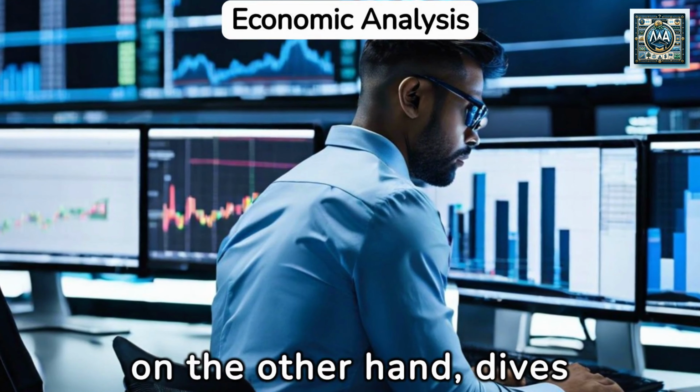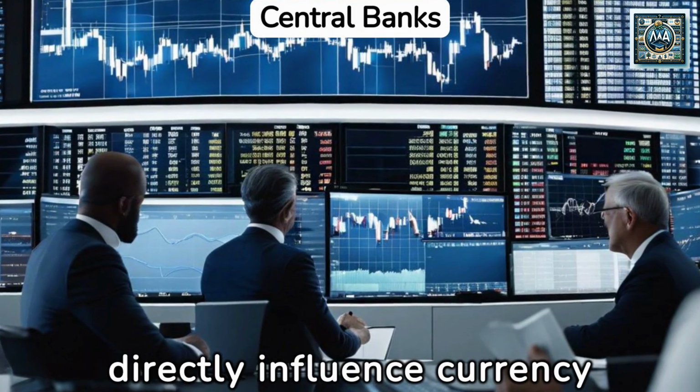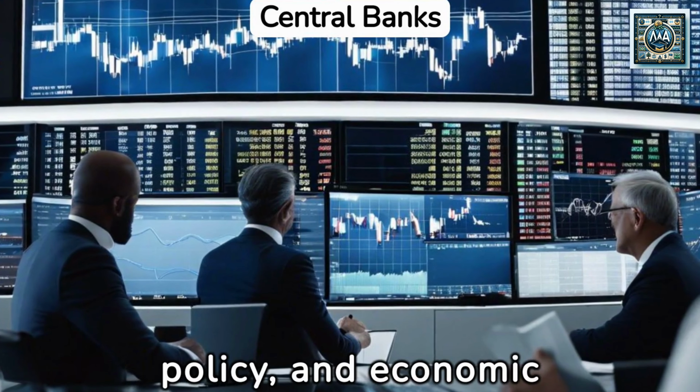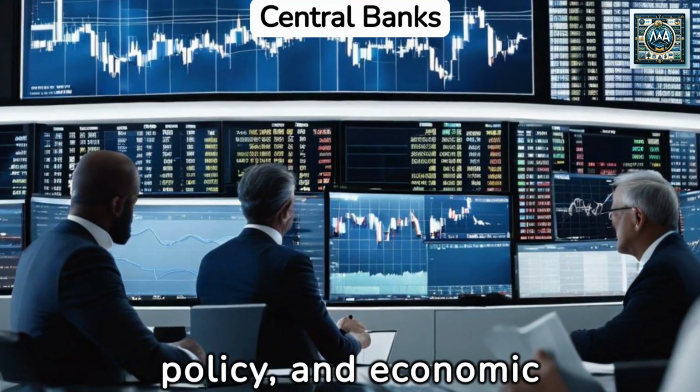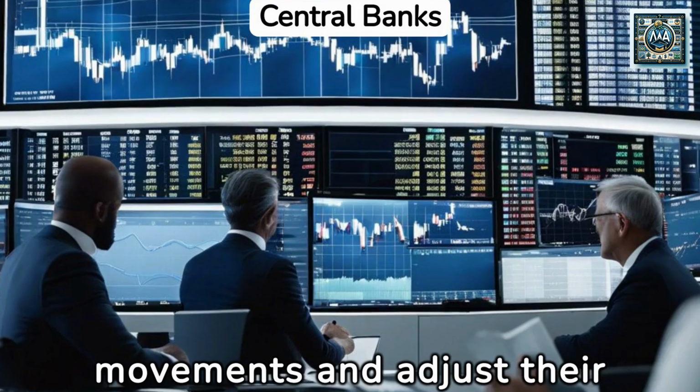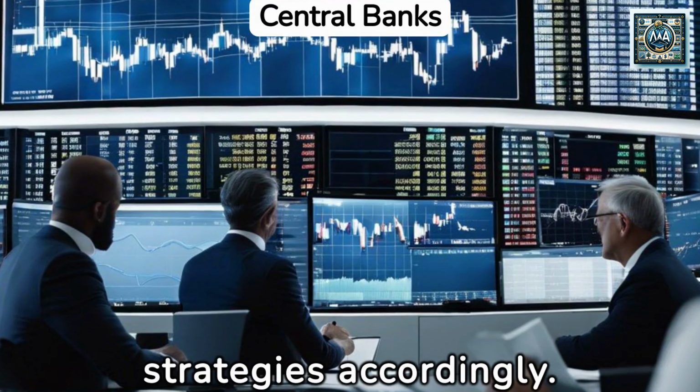The role of central banks in Forex trading is pivotal, as their policies directly influence currency values. Decisions on interest rates, monetary policy, and economic outlook statements can cause significant market volatility. Traders closely monitor central bank announcements to predict currency movements and adjust their strategies accordingly.